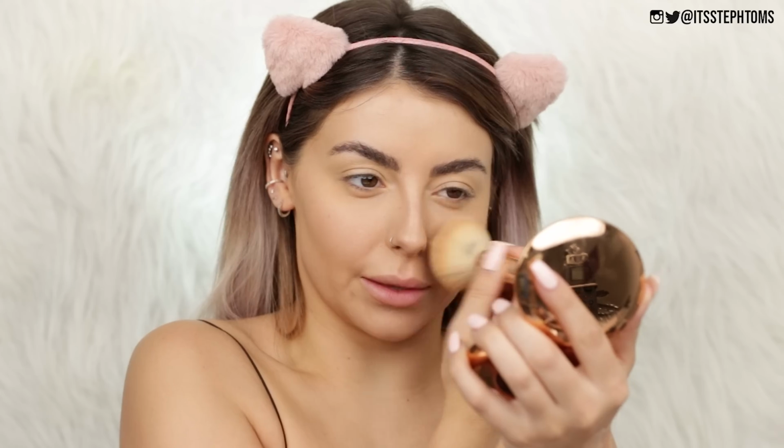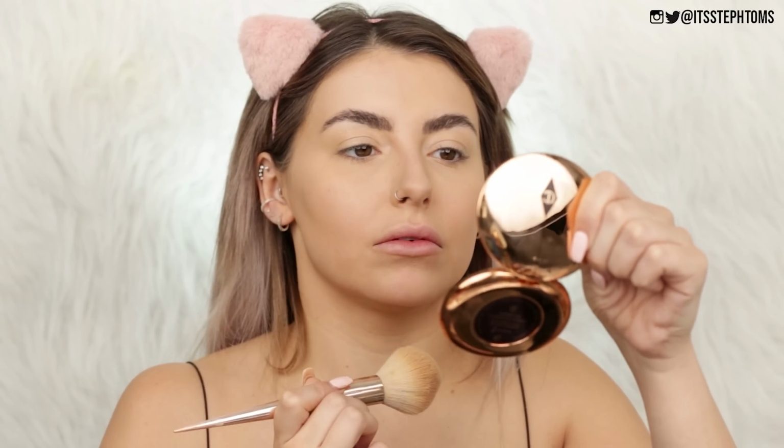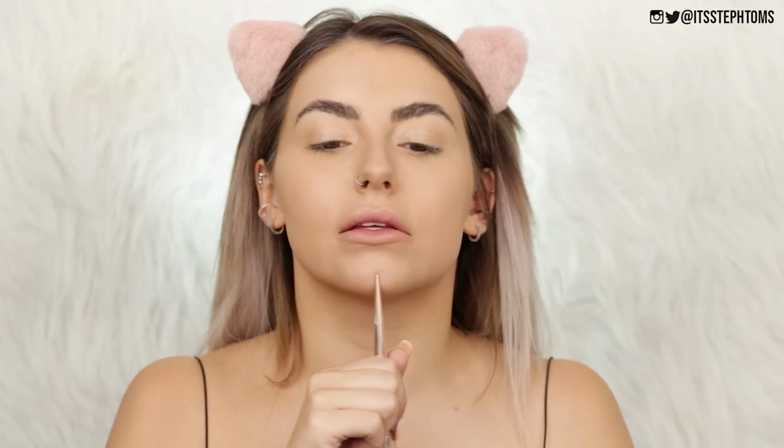It's mattifying, but it's also doing something to my skin. It really is just smoothing everything out. I don't really know what it's doing, but I like it. It's just powdered me down, but without actually making me look powdery, you know? The only bit I'm not keen on is a little bit here on my chin, but other than that, looks good. Looks good.